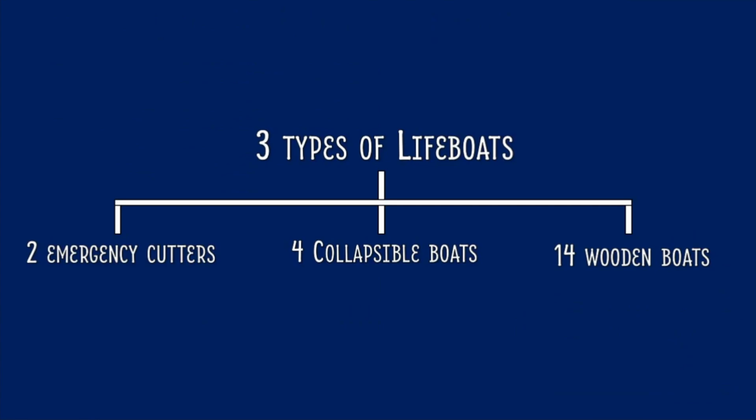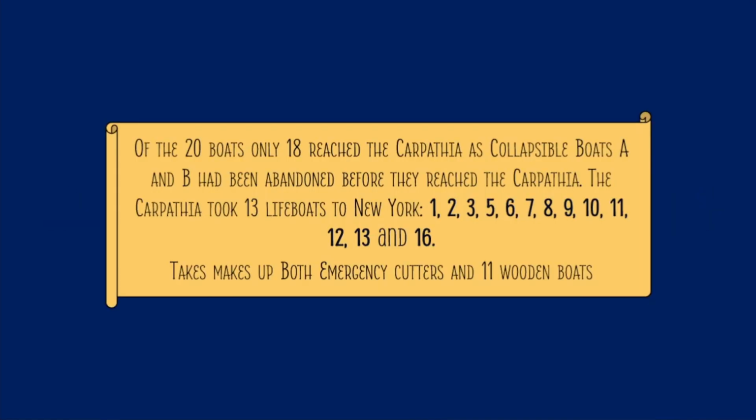The Titanic carried three types of lifeboats: two emergency cutters, four collapsible boats, and 14 wooden boats. However, the question is, where did they go after the disaster? So, a quick recap: there were a total of 20 boats, and of these, only 18 were picked up by the Carpathia.